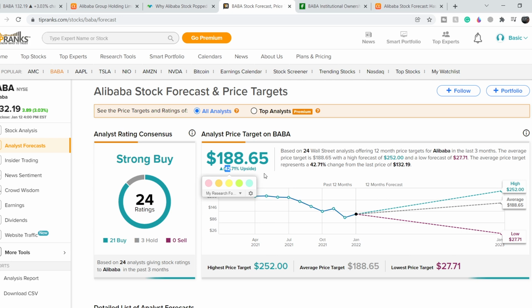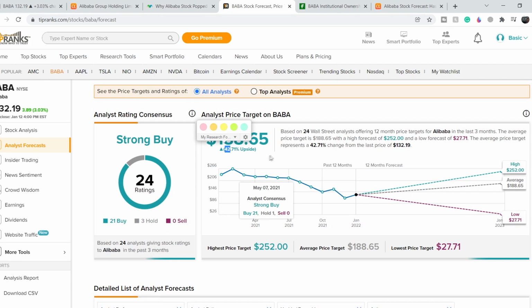42.71% of potential profits. So I have to say that still, despite all the downgrades in the forecasts, this company still has a lot of room to grow. And that's why you have to be cautious, but you have to consider this asset as a potential contender to be in your investment portfolio.